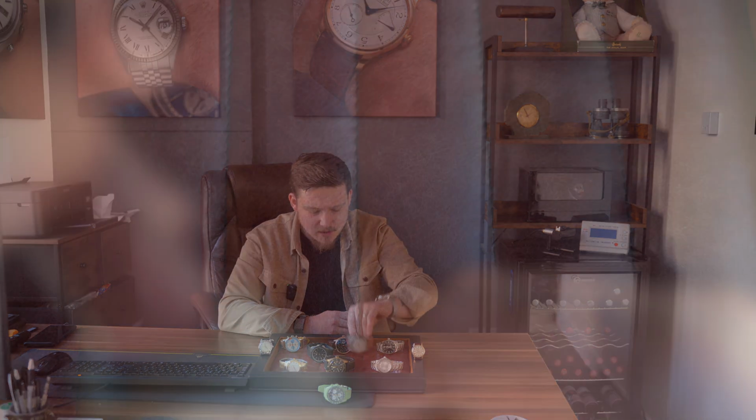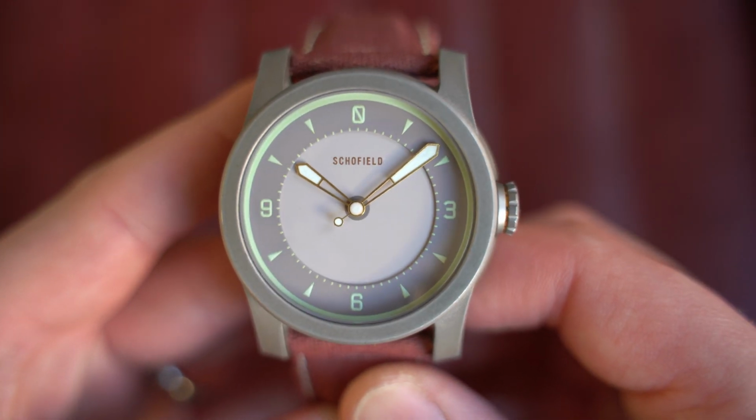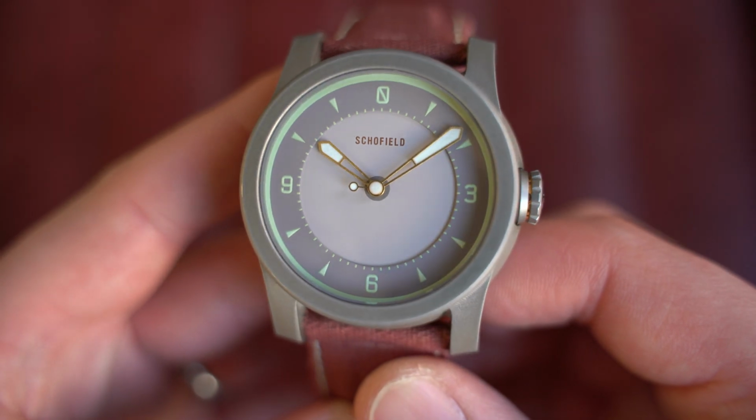But this is the Schofield B5 Japanese Sakura Automatic 44mm, a limited edition of 29 pieces total, I believe. Absolutely awesome. Let's take a closer look at this awesome Schofield, if it will go in focus. There we go. Schofield B5 Japanese Sakura, an absolutely beautiful model that Giles over at Schofield has designed and put together.